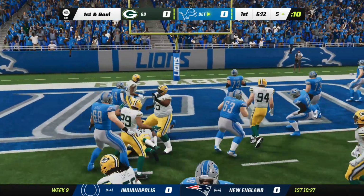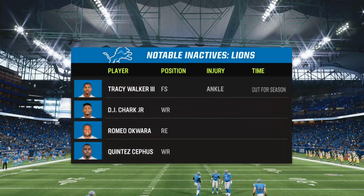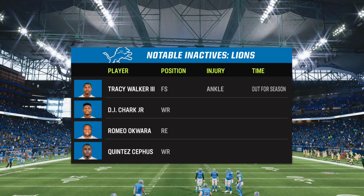Well, he's enjoying things so far here this afternoon. Sees a crease and bursts through it for a solid gain. A pickup of 4 on 1st down. It'll be 2nd and goal.